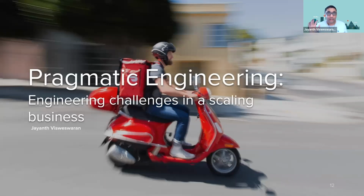Thanks, Jay. Hi, I'm Jayanth Visweswaran. I too am located in the San Francisco Bay Area, and I've been at DoorDash and Drive for the last 3 years. And for the last year, I've mostly been working on the Drive platform team, essentially helping build infrastructure that would allow the Drive team to scale even further.